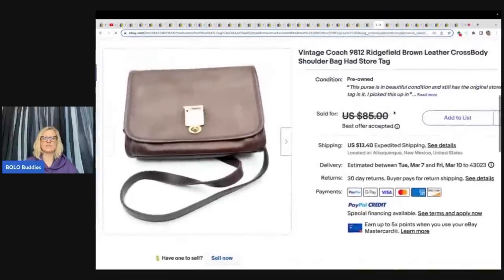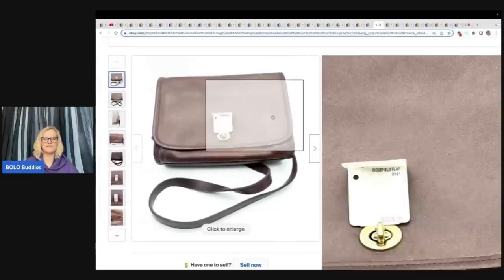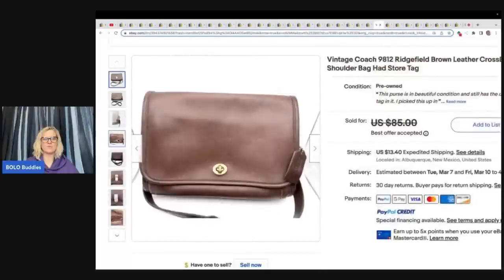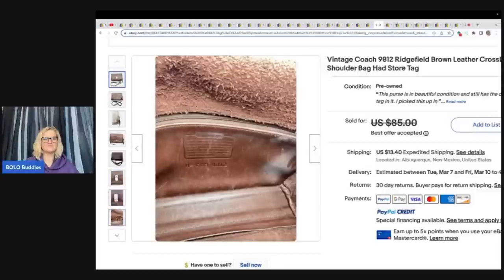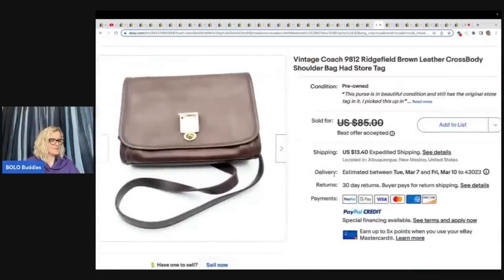This Coach purse is stunning. If you guys don't know, vintage Coach is a great bolo. This is the 9812 Ridgefield brown leather crossbody. It's got the original tag right there, $228 back when it was new. That is fun, right? Nice purse there. Let's see. She took a best offer of $72 and she got it at a family estate for $5.